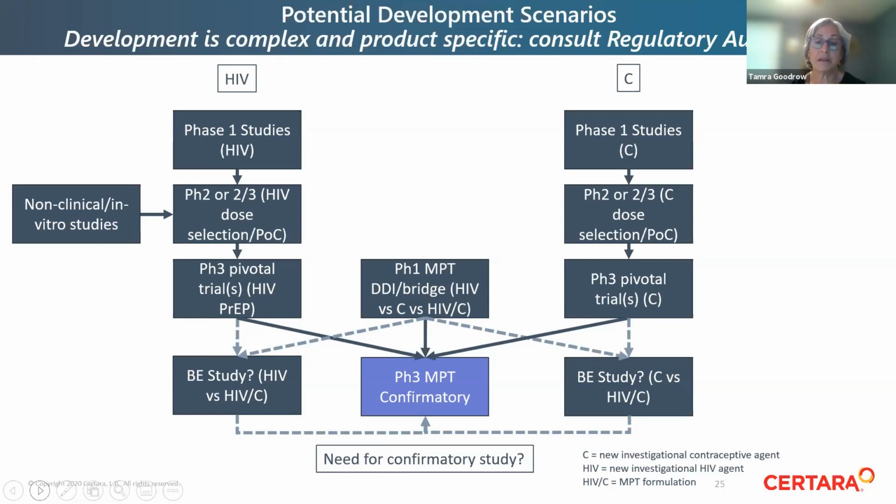Again, it will be critical to obtain regulatory agency input on which may be acceptable in the case of your program. So I also mentioned a second scenario that would involve the development primarily with the MPT, the combined formulation, instead of the individual formulations. This approach is typically not preferred by regulators for combinations of two new investigational products. It might also be a viable option, but it may involve different challenges, both with being able to choose and test the various doses within the combination product, as well as with conduct of the studies with the MPT. And I'll discuss a few of those challenges as I talk about guidance that FDA and EMA has provided around the development of HIV PrEP and contraception.